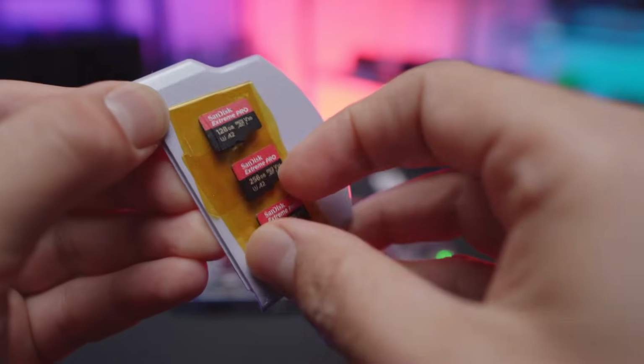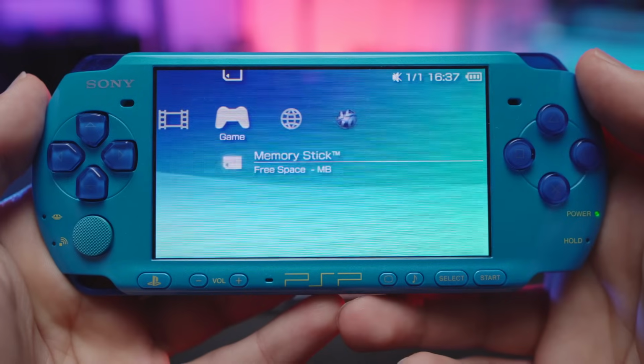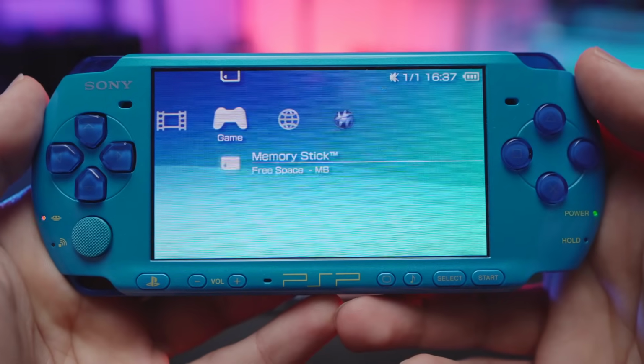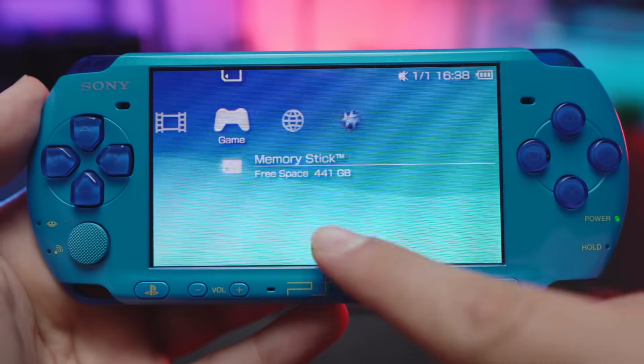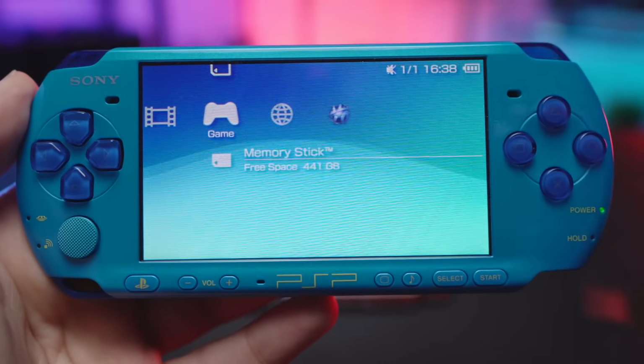First, let me show you the actual PSP limit by using the 1TB here. Let's go ahead and slot it in, and if you didn't know, the higher storage capacity that you have on an SD card, the longer it will take for the PSP to actually load it up. As you can see, we loaded a 1TB SD card, and we got a maximum of 441 gigabytes. And these numbers can fluctuate and will always be under 500 gigabytes. So that is the absolute limit.